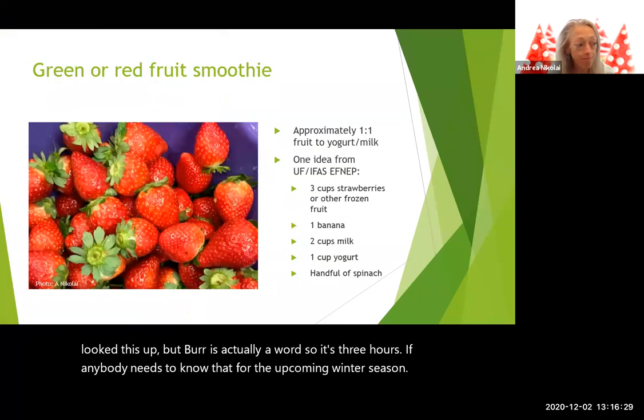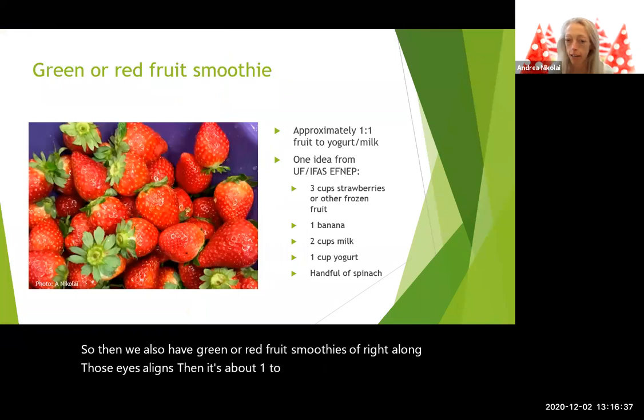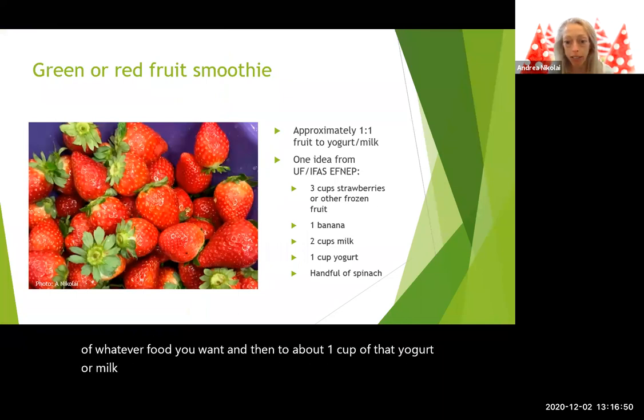So then we also have green or red fruit smoothie. So right along those lines, it's about 1-to-1. I looked at a lot of recipes just to try to confirm this, but it's about 1 cup of whatever fruit you want, and then about 1 cup of that yogurt or milk mix, or whichever one you would like to choose. The fruit, if it's frozen, you don't really need the ice, but you can add some.